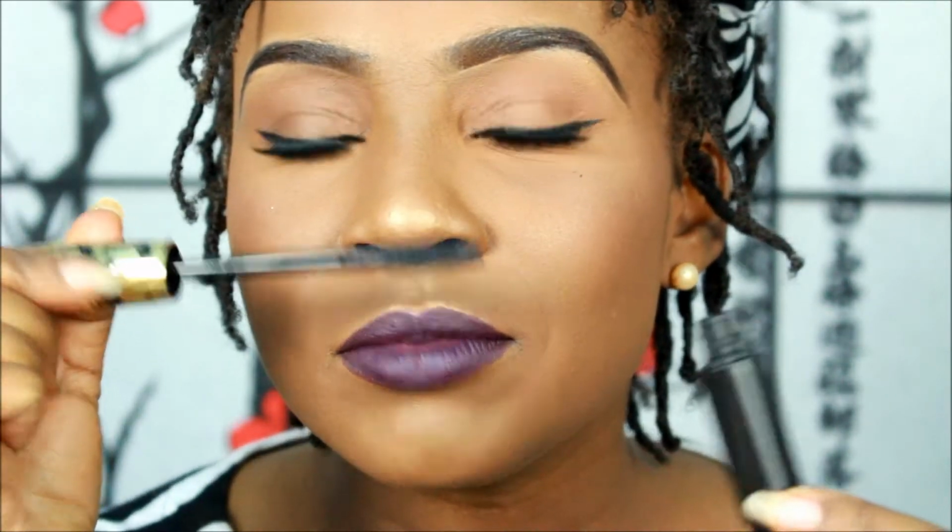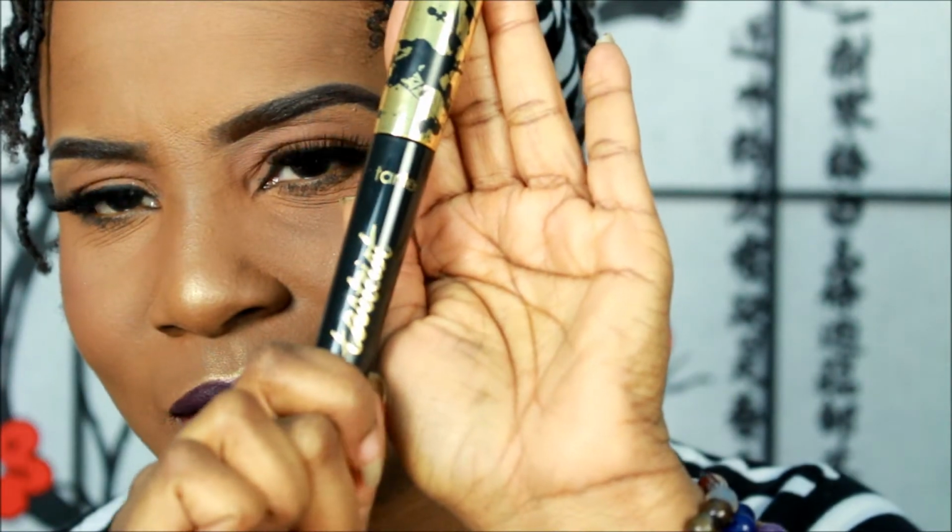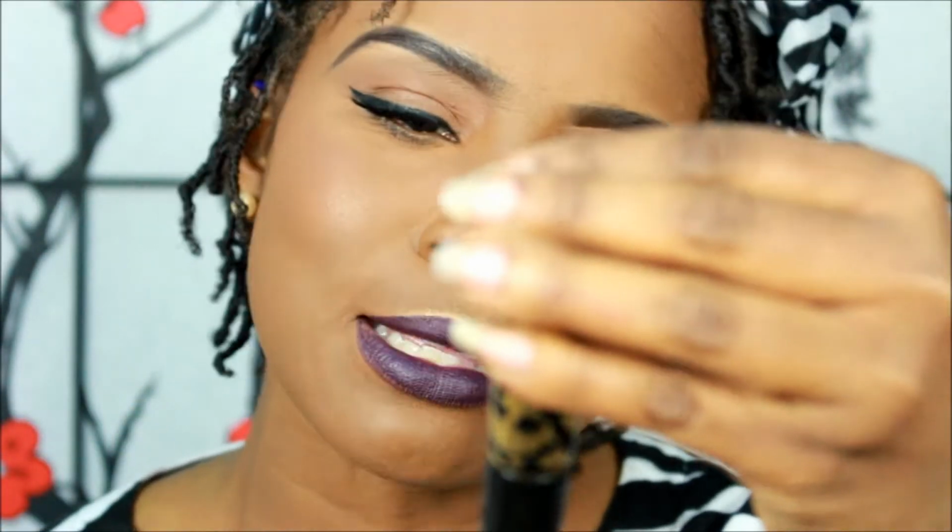Okay, so let's see what this, ooh, okay, boo. Okay, we got the mascara. Okay, you guys know this is beautiful. Look, this is beautiful. Look at this, y'all. The packaging is nice. I love this. Okay, Tarte. All right, so that's basically about that.